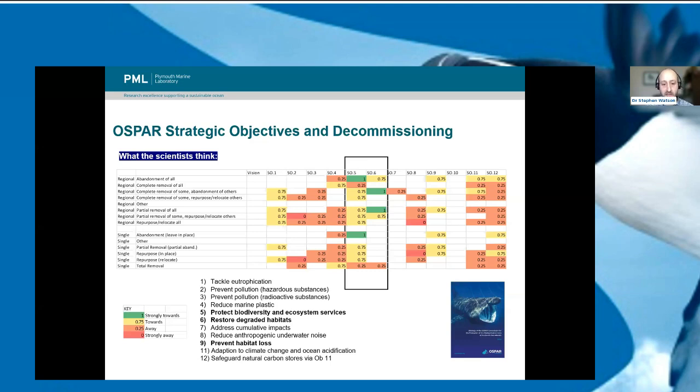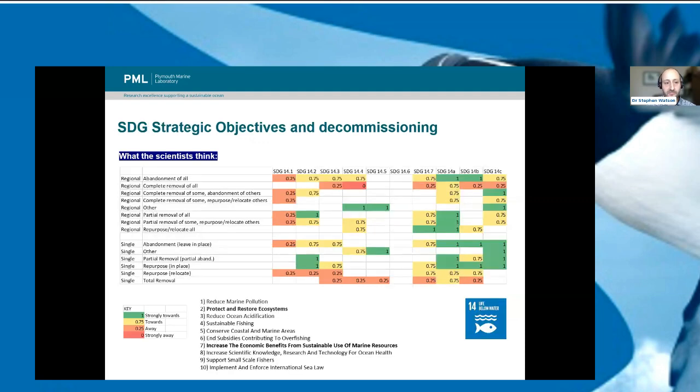But in terms of environmental net gain objectives, so objectives 5 and 6 about restoring ecosystem services and habitats, we actually find that scientists were generally much more positive. They thought there might be an enhancement effect of leaving structures in place in the environment. Total removal was the least favoured, which scientists thought would strongly move us away from these policy objectives, whereas abandonment of all was generally considered the highest or most beneficial. And if we look at preventing habitat loss, which has relevance to environmental net gain, scientists generally thought this would take us towards that policy objective.